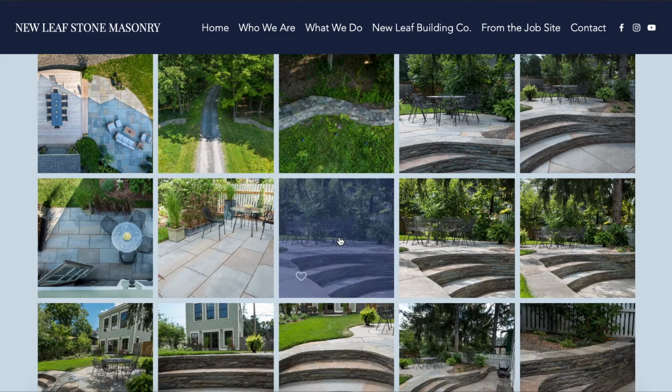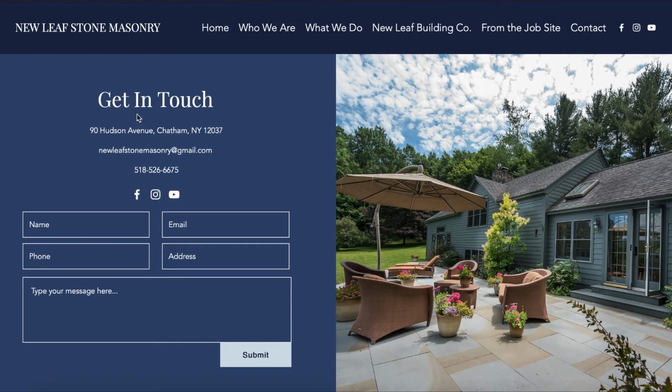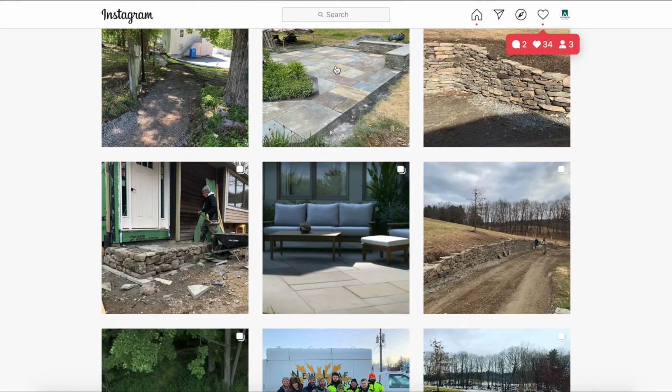And they also have that separate contact page in the navigation menu that I mentioned is important, making it easy for people on the website to contact the owner and get started with them. They also have all their social media accounts linked on their website, so visitors can stay connected with the company on other platforms other than just their website.